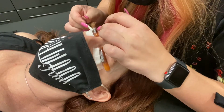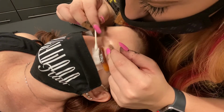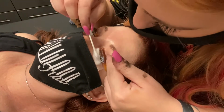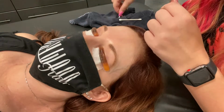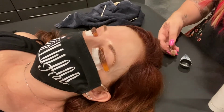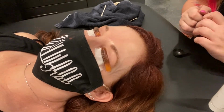Take a Q-tip and remove the excess of the solution of step 2. Then go back through with a damp Q-tip and do the same step again. Once again, as you're removing with that Q-tip, start at the base, and then as you're twisting up, you're almost rotating that Q-tip to get that excess solution off. As you can see here, Kenzie removed the excess. Now she's going back through with the damp Q-tip, not wet, making sure that it's not going to drip into or down into the eyes. So make sure it's just damp.